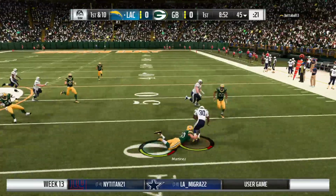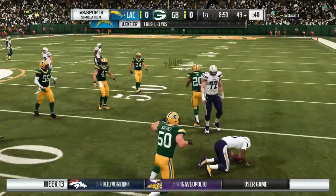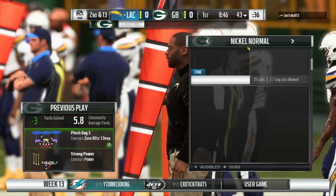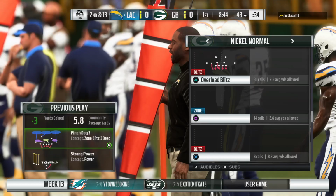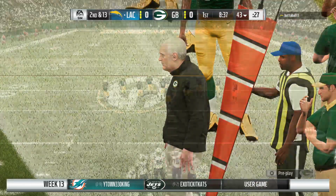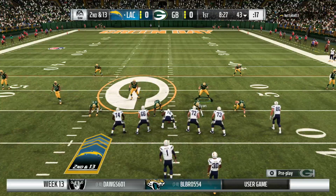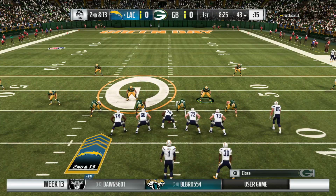Now a handoff looking right. And they went the wrong way there. Losing yardage back at the 43-yard line. A loss of a full 3 yards, and now it's second down. A 3-yard loss to start the drive. They'll look to make that up and then some on 2nd and 13.